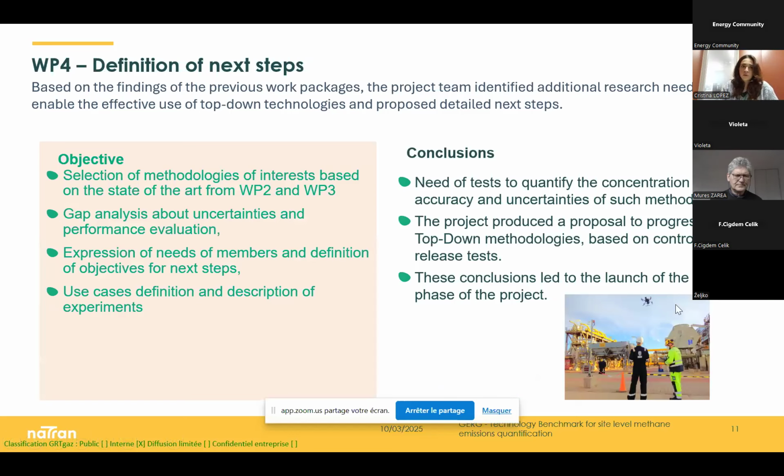Based on the findings of the previous work package, we identified some additional research topics that needed to be studied. The first area of interest was launching tests to intercompare different site level methodologies. So we decided to focus on work package 2 because, as I said, regarding work package 1, satellites were not mature enough at that time. But you need to know that within the ZER consortium, we are also thinking about launching a future project of work package 3, in case you are interested and you want to work with us.